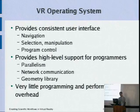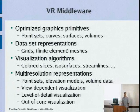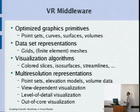You can just run the same programs everywhere, and it will just work, which allows you to just take your data and look at it in your office, and then you see, oh, I can't do what I need to do, so let me just go to the VR environment and run it there, and you don't have to learn a different program. You don't have to convert your data. Very useful. And then this middleware, as I mentioned, mostly deals with getting things fast.